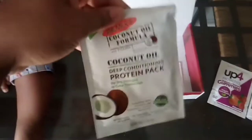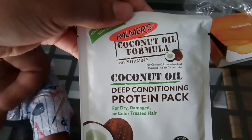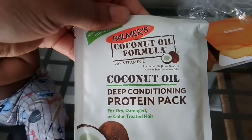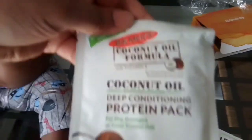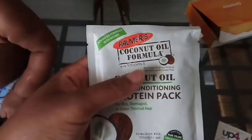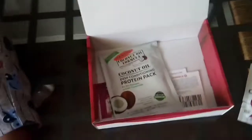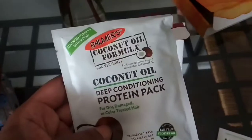Okay, ooh, okay. Palmer's Coconut Oil Formula with Vitamin E, Coconut Oil Deep Conditioning Protein Pack. Okay, so, ooh, guys, this feels really good and thick. My hair loves thick products and coconut oil, so this is good. This is really good. So I'll definitely be using this.